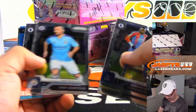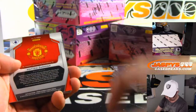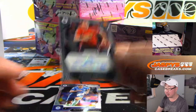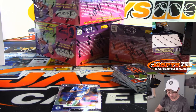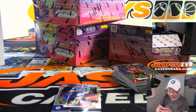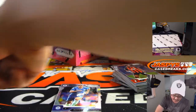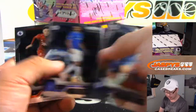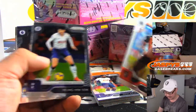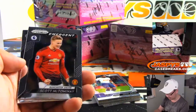Where's our autograph? Maybe Mateo? There's Sissoko. And yes, there it is. Little Oppo Joe Mojo. Mateo Darmian for Manchester United. Jim Moran. Man United facing a bit of turmoil. Not sure if Ole Gunnar Solskjaer was the best managerial choice, but struggling a little bit at the moment. Big match for them on Monday against Arsenal.